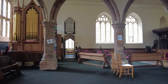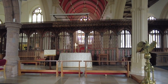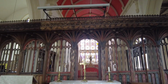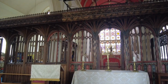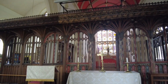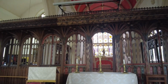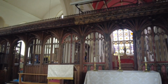Just panning around and looking down now to this, what's known as a rood screen, R-O-O-D, and get a lovely view of the stained glass window at the end. And this rood screen, a portion of it dates back to the 15th century, and there's two chapels behind there, and apparently this rood screen, which is just fantastic, is the longest one in any church in Devon. It's really quite spectacular, isn't it?